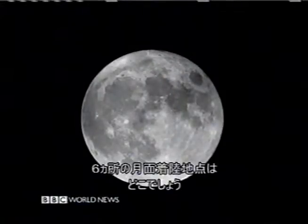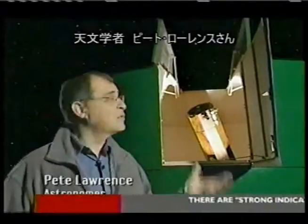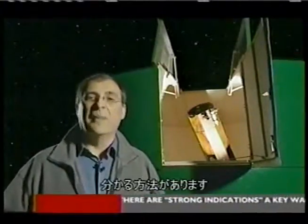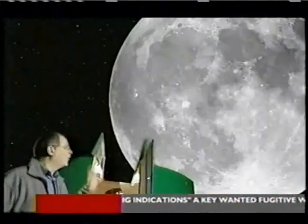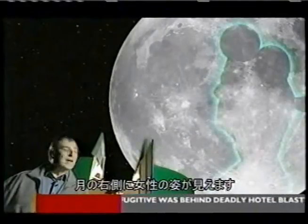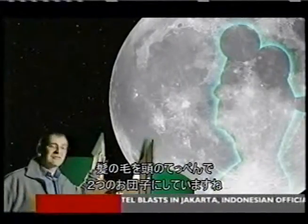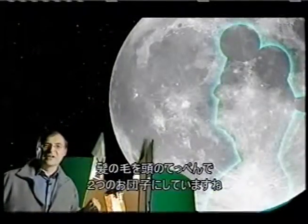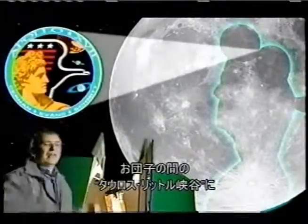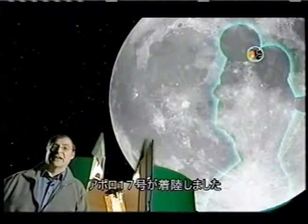There are 6 Apollo landing sites on the moon's surface, and the location of these are relatively easy to find. To do so, we can enlist the help of 2 figures, which can be seen at the time of full moon. On the right-hand half of the moon is a figure known as the Lady in the Moon. Now, she has 2 big bunches of hair on the top of her head, marked by the Mare Serenitatis and Mare Tranquillitatis. And where these 2 come together, that marks the general position of where Apollo 17 landed, at Taurus Littrow.